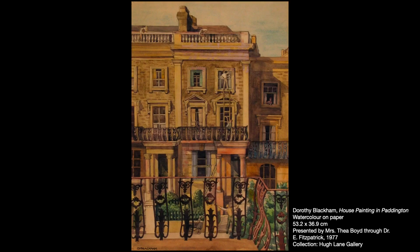So looking more at this more graphic style, this is the other work of Dorothy Blackham's that's part of the Hugh Lane Gallery's collection, and it's called House Painting in Paddington. It's a work of watercolor on paper, and a very excellent example of one of Dorothy Blackham's watercolors. This painting was in the exhibition Irish Women Artists from 18th century to the present day, put on by the National Gallery of Ireland and the Douglas Hyde Gallery, and I believe it was 1987. They borrowed this work from the Hugh Lane Gallery to be part of that exhibition, and that's the way in which Dorothy Blackham was represented in that exhibition.